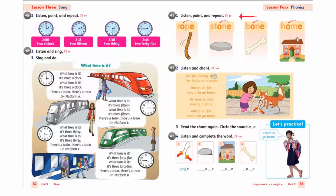Listening 99. Listen and point. Oh, rope. Oh, stone. Oh, bone. Oh, home. Listen and repeat. Oh, rope. Oh, stone. Oh, bone. Oh, home.